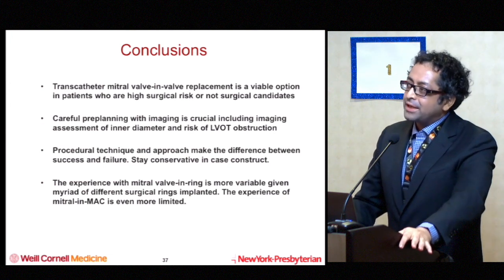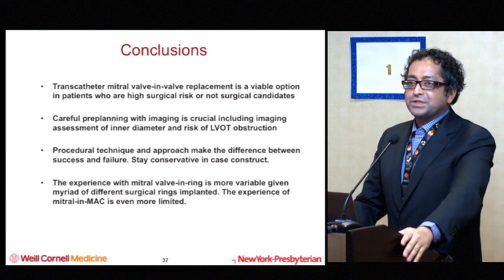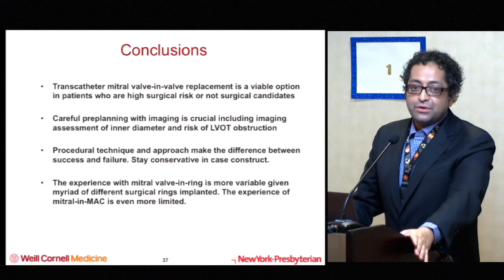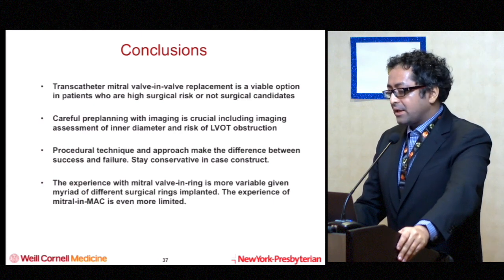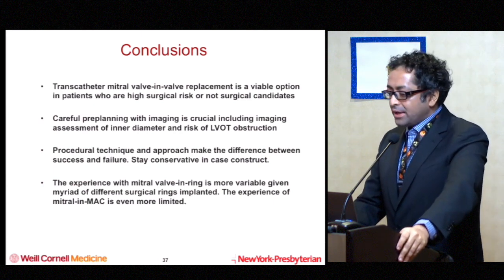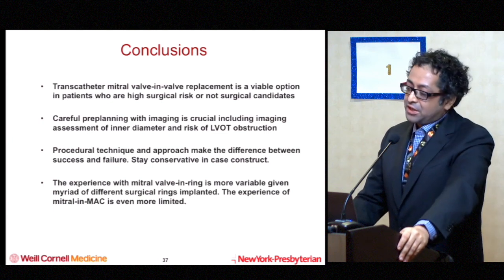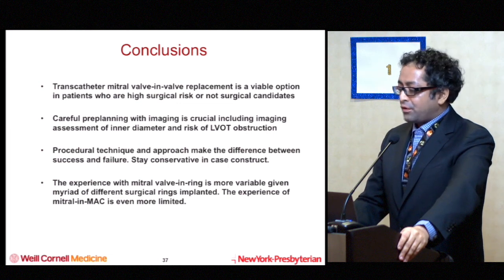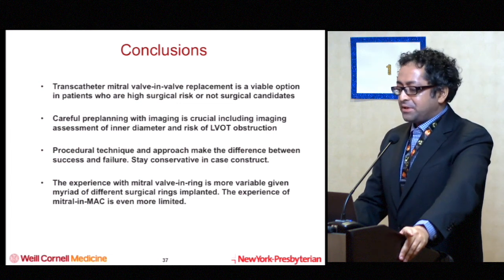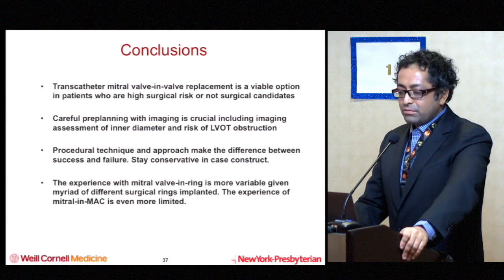That's true in everything, though I'd say in pulmonary valves and mitral valve in valves, it's even more so than in the majority of transcatheter valves. They're both slightly technically harder procedures. And with the experience of mitral valve in ring, I think you don't always get great results, but these are cases that you're going to get because a lot of patients will still go to surgery as their first repair. And the experience of mitral MAC remains to be seen. There's just a few out there. All right.